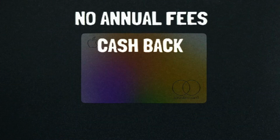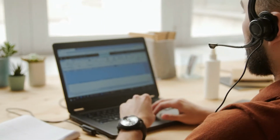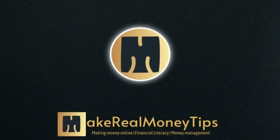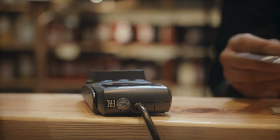You have cashback, account security. There's a seamless integration into your mobile wallet, and you have a 24/7 support system. Tip 2. Use the Capital One Quicksilver Cash Rewards. With this card, you'll earn 1.5% cash back, and that's less than the Apple Card. With the Capital One card, you can redeem those rewards in any amount whenever you need them the most, opting for a statement credit, gift cards, or credit for a specific recent purchase.